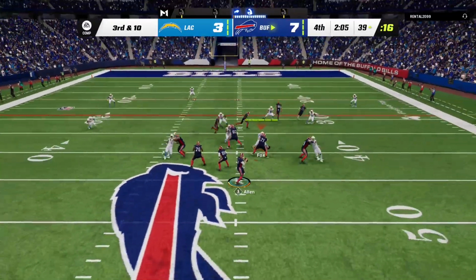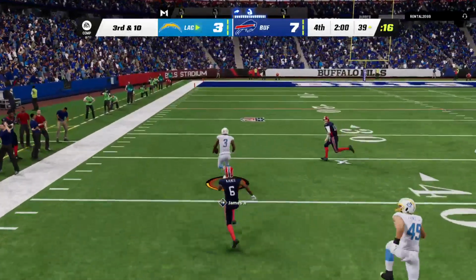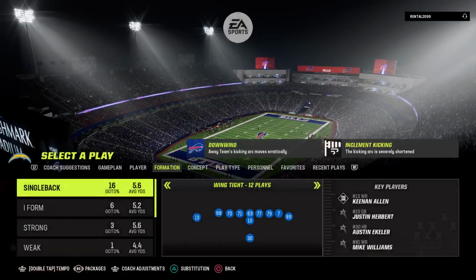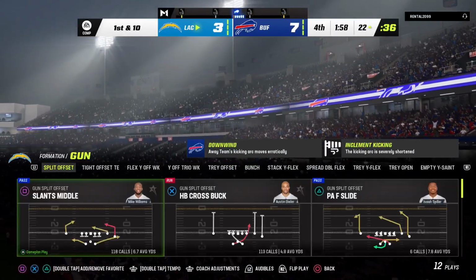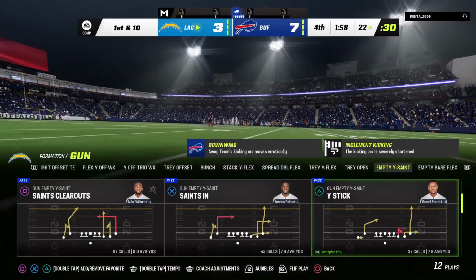Play action. Now it's Allen. Now look at this. They get the turnover they needed. It's intercepted. Derwin James with a pick. We've got a one-score game with inside of 2 minutes remaining. So it's Charger football as we welcome you back from the 2-minute warning. They come up on a 1st and 10, desperately needing a score here on what could be their final drive.